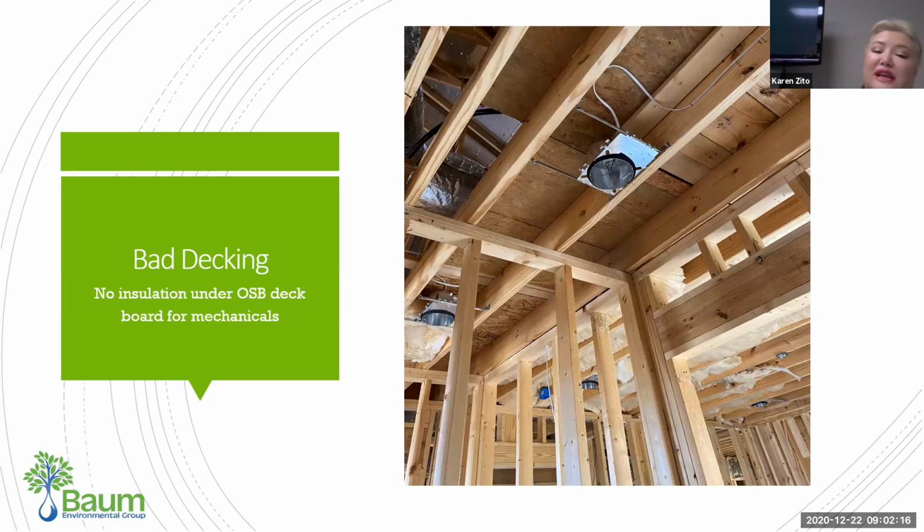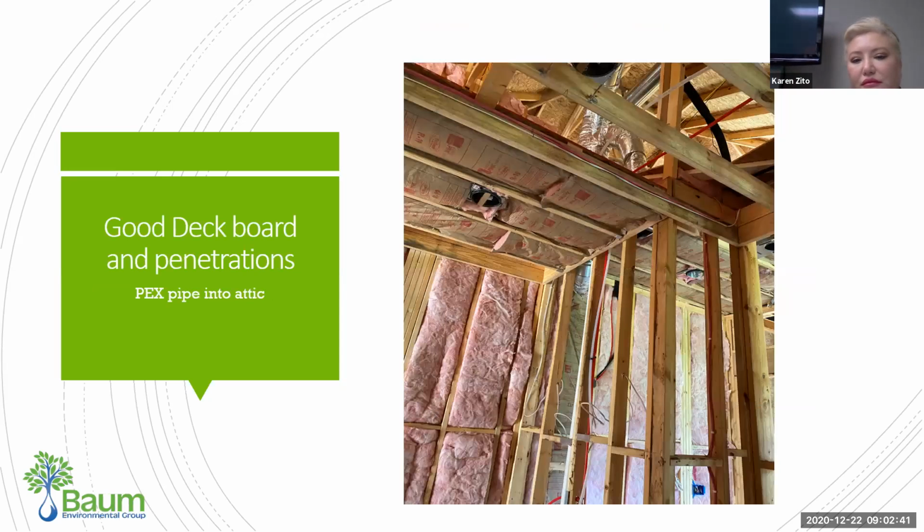Bad decking. Here's one where we walk underneath and I see decking there and I see no bats up there. So that's non-compliant. So we'll call the builder and say none of the decking has bats underneath and it's not insulated. We have to see that decking underneath. I need to see bats right there where you see that OSB by that can light. I need to see insulation all where I see that OSB and that decking. I need to see insulation all there. Yes, this is bad. It's the insulation too, as we can see.